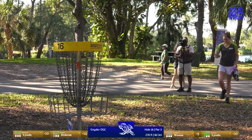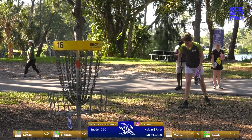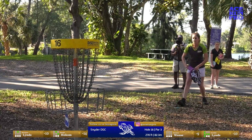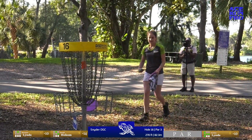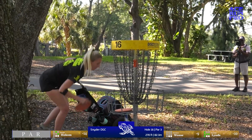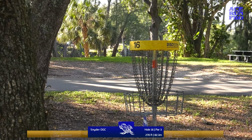This is going to be Jess for her par look. You hope it's just an easy cleanup, but she gave that a lot trying to get the birdie, so she's left herself a little bit here. This is a tough green for putting, not only because of the ground, but also the cars and the people. A lot of distractions. 18's right there, 17's right there, Tournament Central's right there. Yes, definitely. You got to take your time.